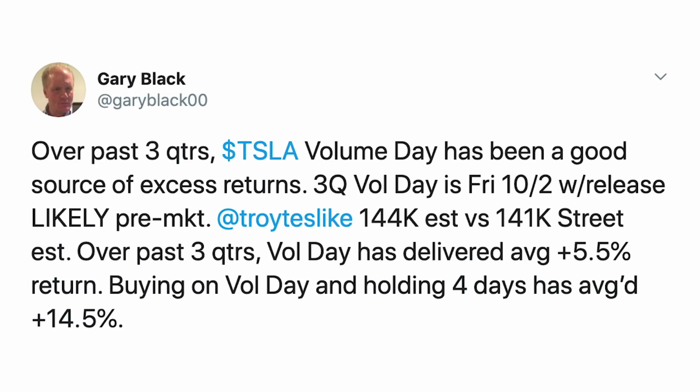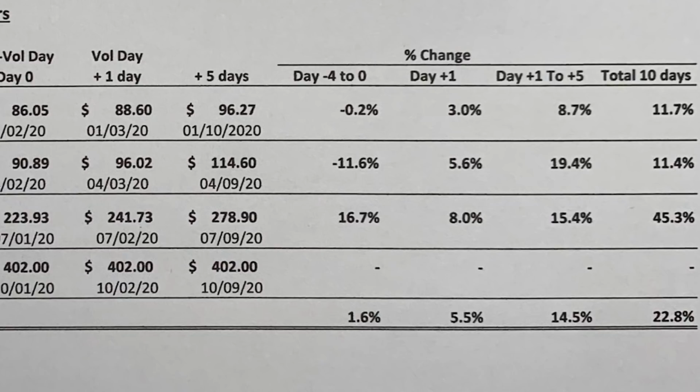He tweeted, "Over the past 3 quarters, Tesla Volume Day has been a good source of excess returns. Third quarter Volume Day is Friday, 10/2, with release likely pre-market. Troy tests like 144,000 estimate versus 141,000 Wall Street estimate. Over the past 3 quarters, Volume Day has delivered an average of 5.5% return. Buying on Volume Day and holding 4 days has averaged a positive 14.5% return." So looking at that chart, that final statement that he said, day plus 1, 2 plus 5 at the bottom, the average for the past 3 quarters has been a positive 14% return from the day that they released their numbers to 5 days following the announcement.